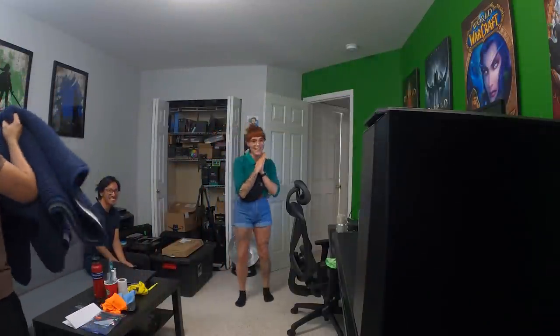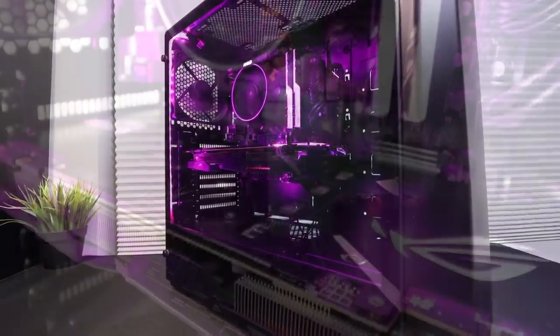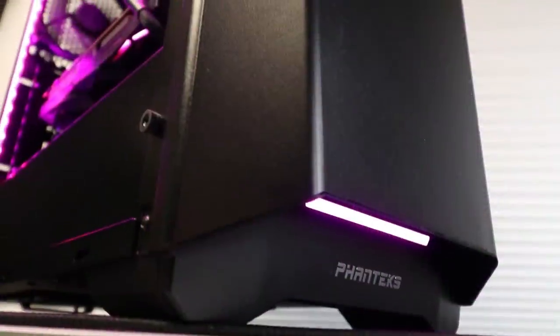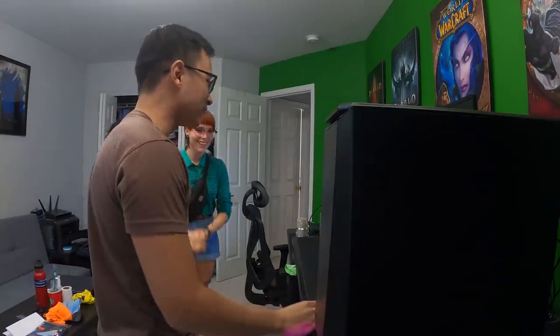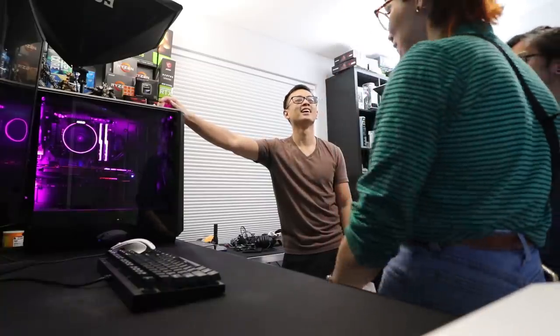Ooh, it's so pretty! Oh, that's such a nice case. It is. That looks so cool. I'm still new to computers, but I'm just like, that looks sick. Have you had a computer before, like ever? Oh wait, just a laptop.